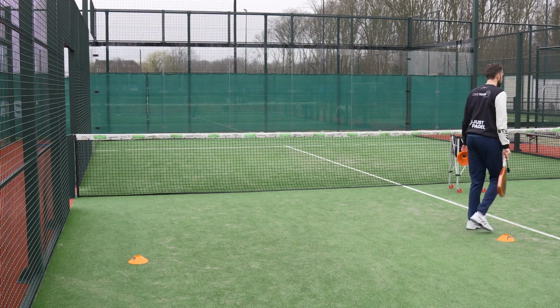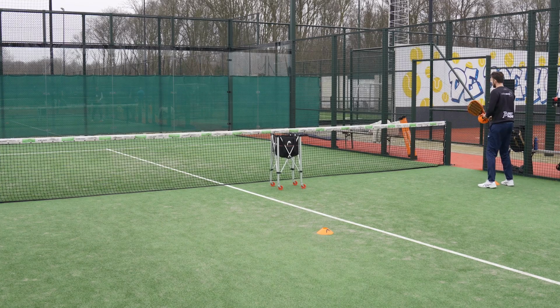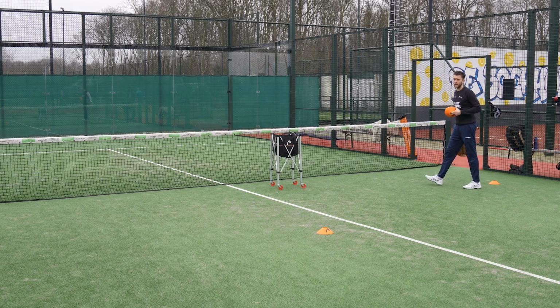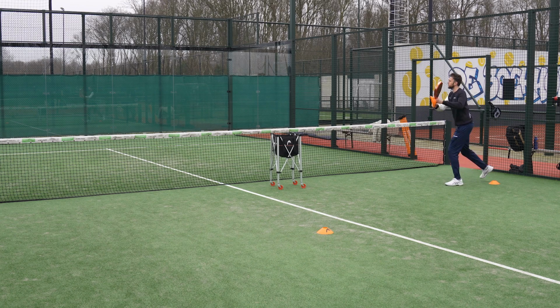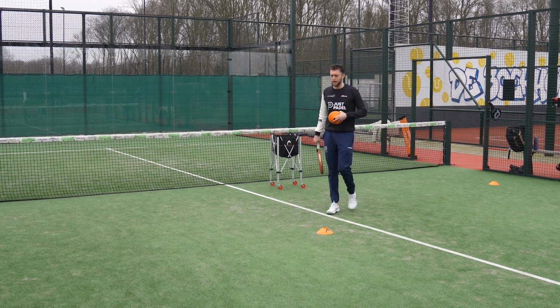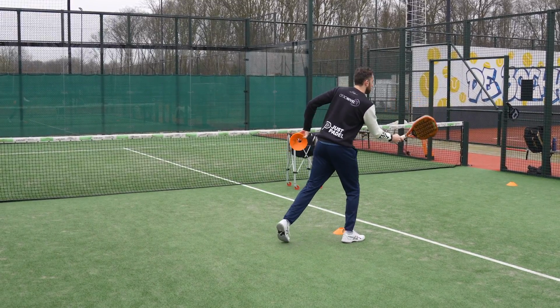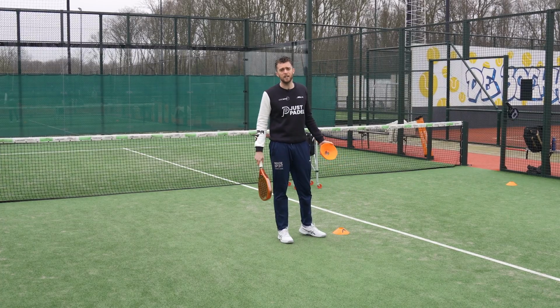because my partner needs to cover this part after. This, and maybe this. So what I like my partner to do is to be at the first post. It depends a little bit on the bounce, if it's fence or the glass. But if it's first post, he's able to catch this one. And on the left side, my objective is that I cover the middle, because that's most likely the option.